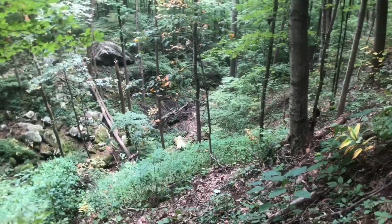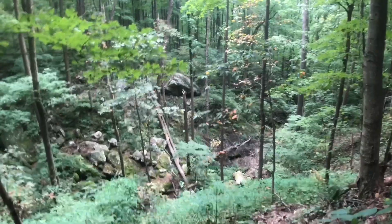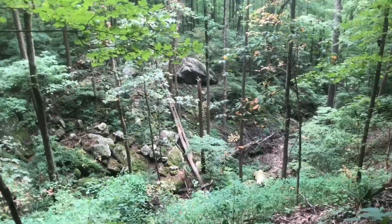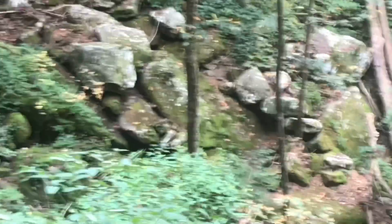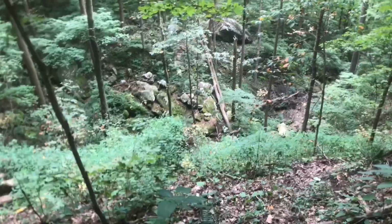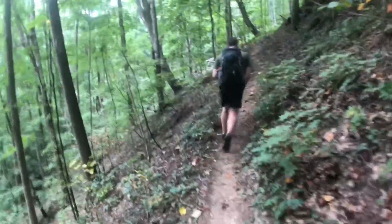Well, it's not the views we wanted, but it's the views we get. It's pretty spectacular from up here. Big rock. And super tiny little trail. Little tiny with a little bit of a slant to it, just for extra excitement.